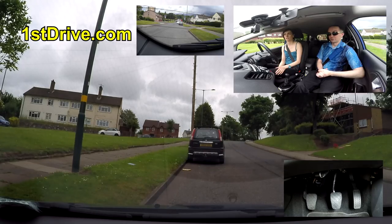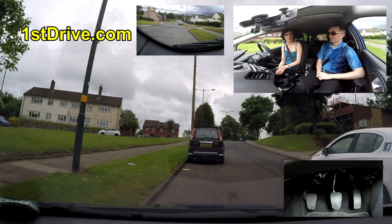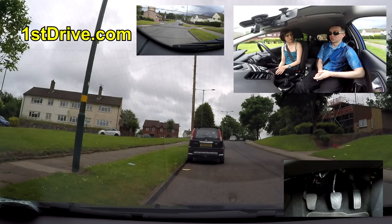Okay. So if it's flashing, go as long as no one's crossing, that's okay. If it's solid, stop if you can. Do they always do that? Because I swear, I've not seen flashing ones. There are, no, they're different, yeah. There's different kinds. You don't need to know the different kinds, but there's about four or five types. You get pelicans, puffins, toucans, zebras, all different kinds.